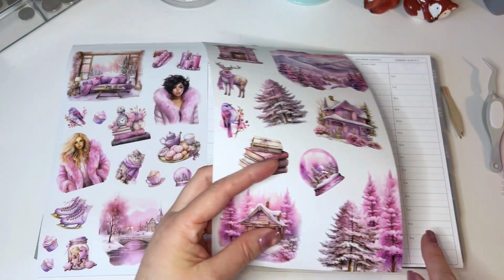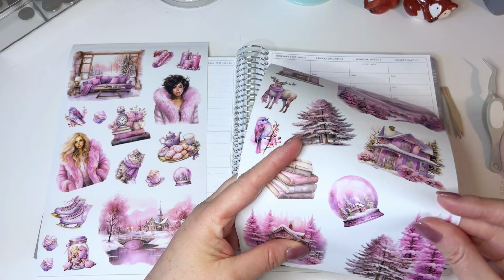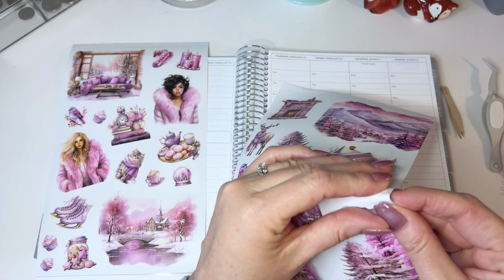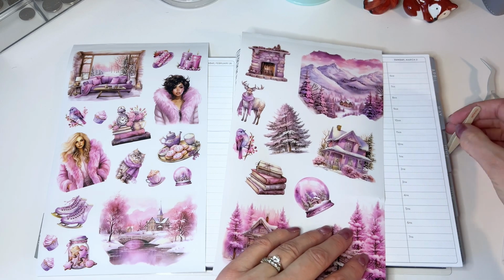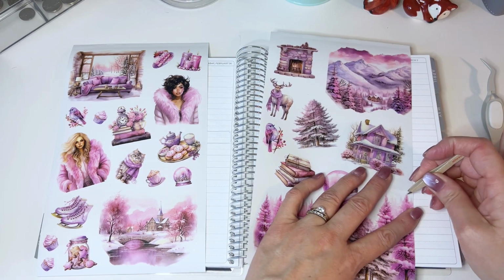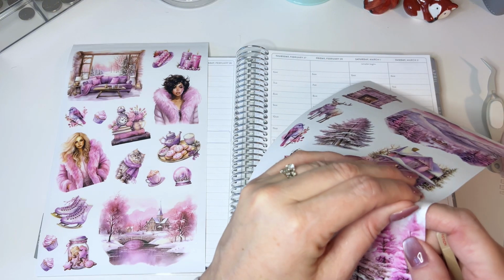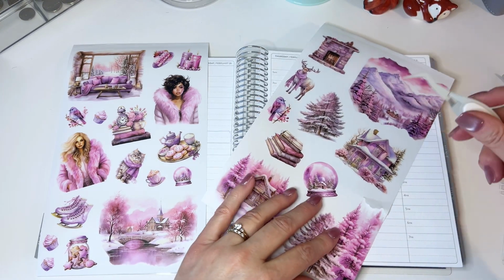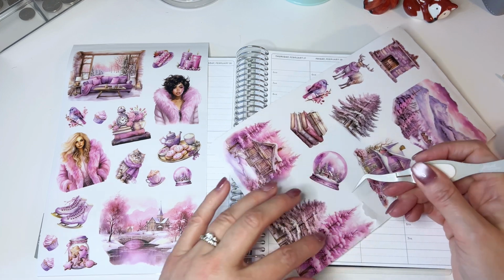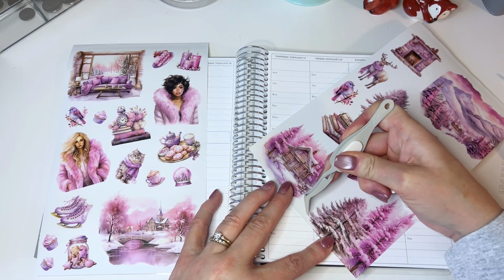And first I'm going to put this one down over here because this is a corner piece and it's just calling. It just needs to be over there in the corner. So we're going to see if I can get some of these off without ripping them. Nope. And I think this might not be an old sticker, but I think it might be a little older. There we go.